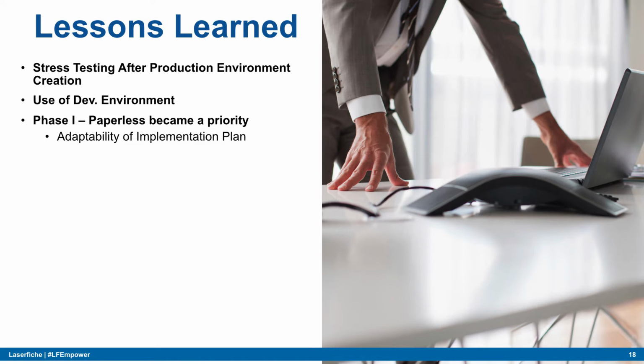I think it's always an initiative that's ongoing, always working towards that end goal. Stress testing your production environment. We were in a virtual environment, so we had the ability to throw additional resources, but you really want to push the limits. The worst thing you can do is deliver this system to your users, ask them to go paperless, and then have it suck.